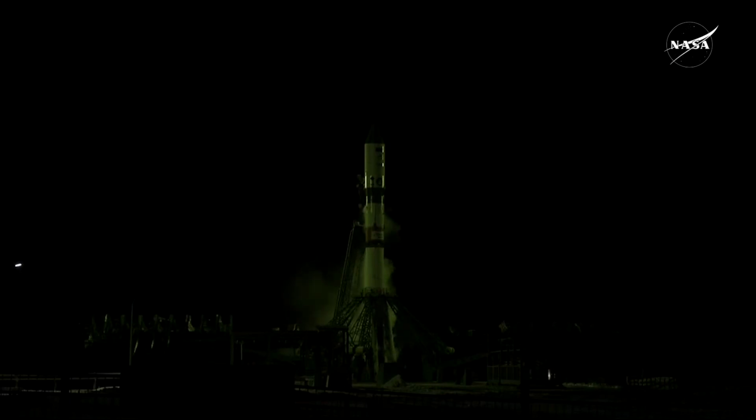T-minus 8 minutes and counting, about 1 minute away from the launch key being inserted in the launch bunker to transition the launch sequence into its automated mode.